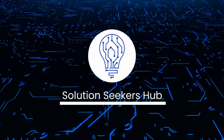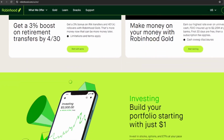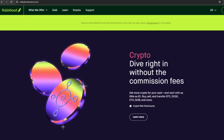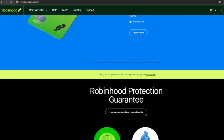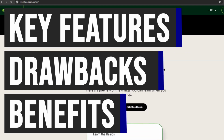And for today, we are going to talk about Robinhood, an innovative investment platform that empowers millions with easy access to financial markets. In this video, we are going to discuss its features, some drawbacks, and its benefits. Let's start with its features.